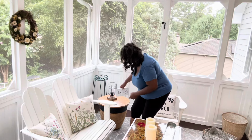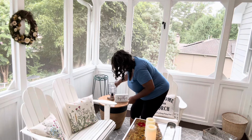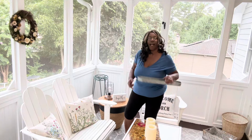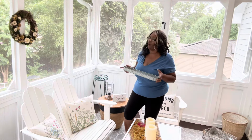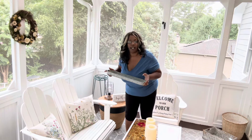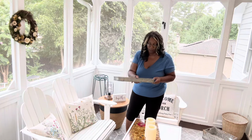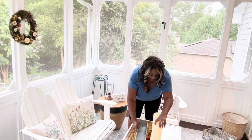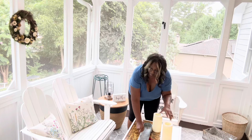This over here. Now I got this because, you know, out here, I want to be able to put like succulents and have them lined up on the table here. But I gotta go get those.